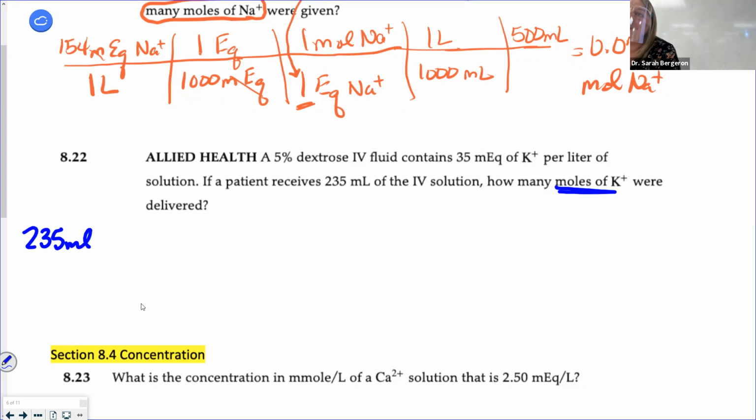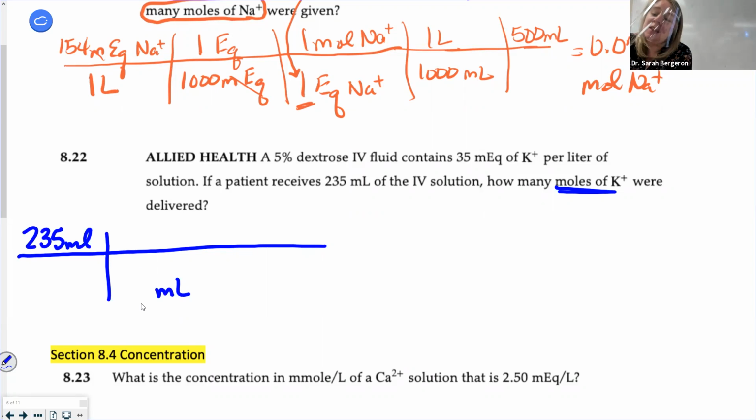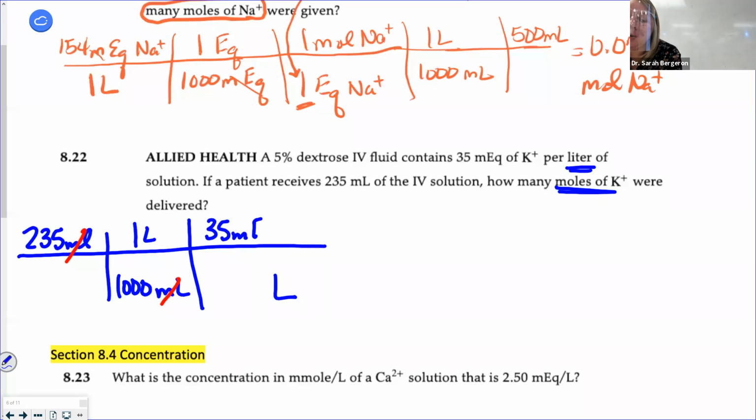Can we get rid of milliliters? I know I'm going to have to put it on the bottom. Do I have anything in the problem that has milliliters in it? But I do have something that has liters. So let's convert milliliters to liters. I know I have 1,000 milliliters in 1 liter. So my milliliters will cancel, and I'm going to put liters on the bottom. So give me my conversion that has liters in it. I have 35 milliequivalents of K+ per 1 liter of solution. Okay, so now my liters cancel.